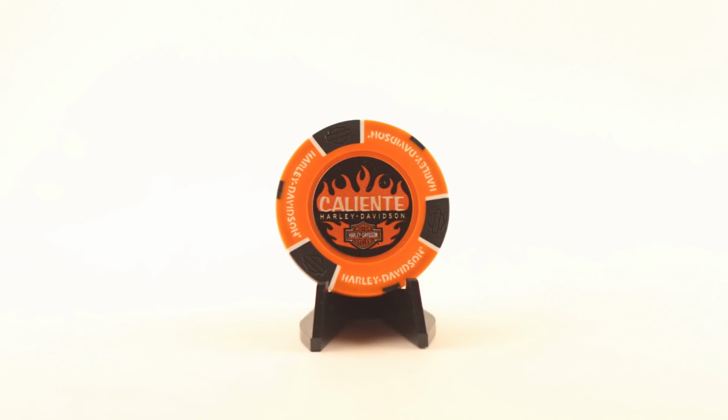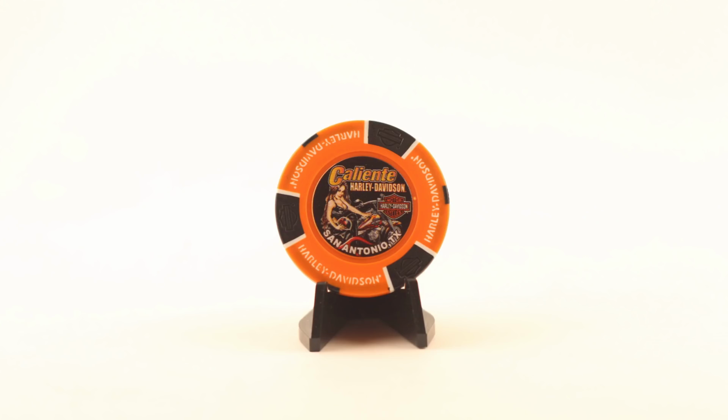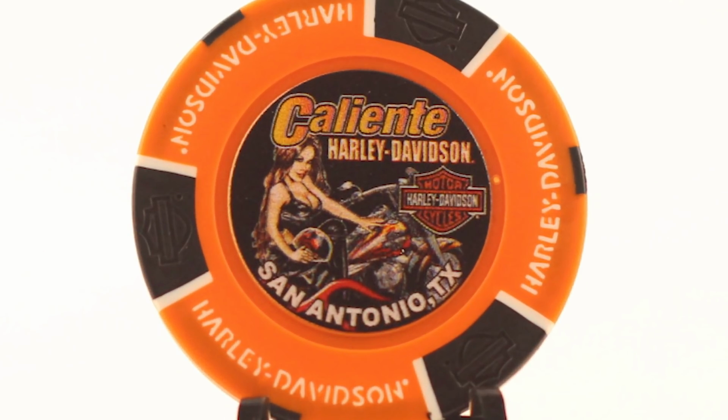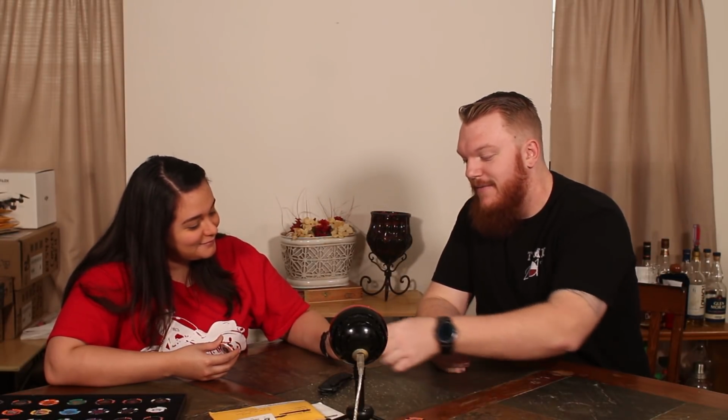Next up, we have an orange and black chip. On the bar and shield side, we have Caliente Harley-Davidson with the bar and shield. On the back side, it is a full color chip. We have Caliente Harley-Davidson, San Antonio, Texas, with this cartoon chick with some big old knockers. So that's kind of cool, I guess. Cartoon knockers. Yay.